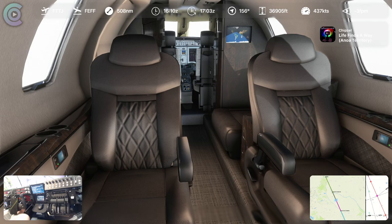So this would be your view in the first class cabin of this jet. Pretty fancy, if you look at it. Nice leather seats. Some sort of walnut covering on the sides for the cup holders. Yeah, it's fancy.